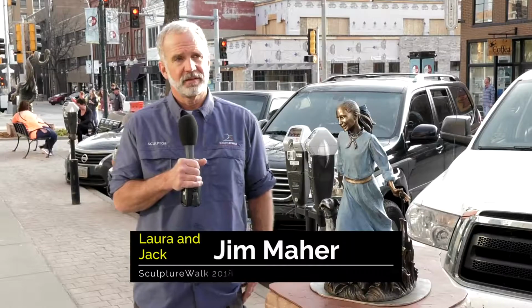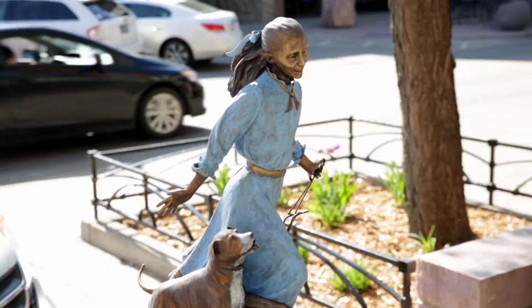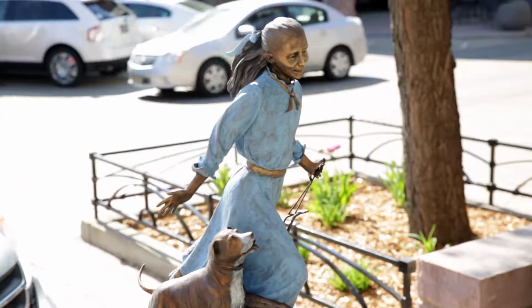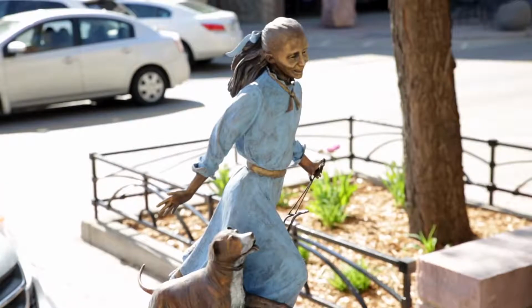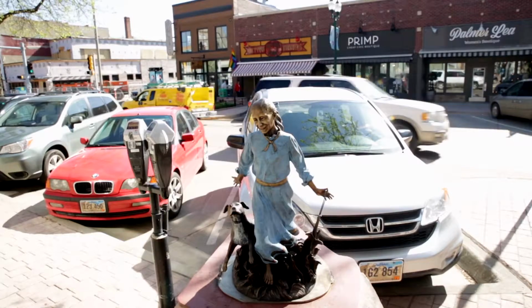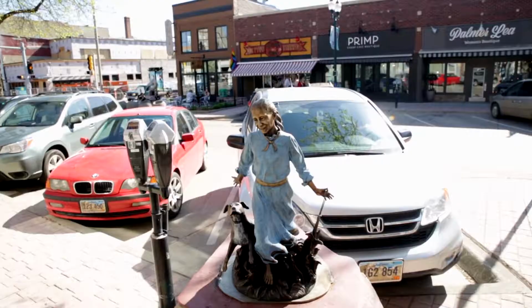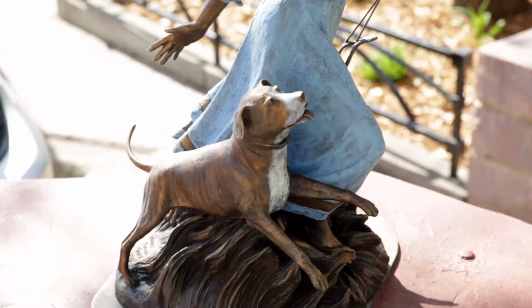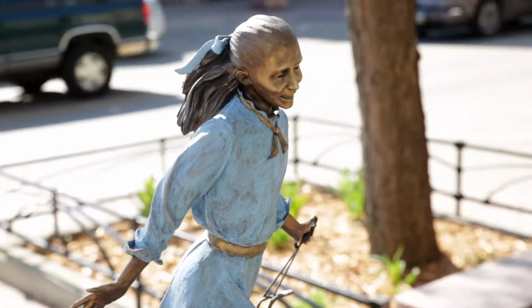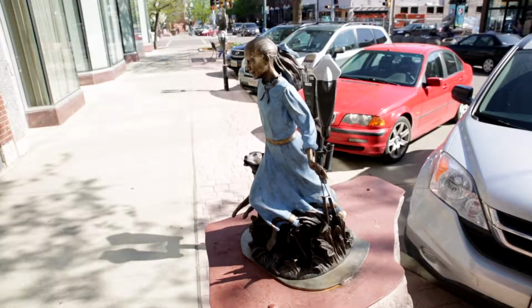My name is Jim Maher, and this piece is called Laura and Jack. This piece was my first draft of an idea for a sculpture of Laura Ingalls Wilder and her dog Jack. So, I just thought about her running across the prairie, with her dog at her side. So that's kind of where it came from. Always looking for a way to include movement and kind of the line in the sculpture, and it just seemed like a natural. I think it's pretty representative of South Dakota, just the happiness of the open space and stuff that we have here.